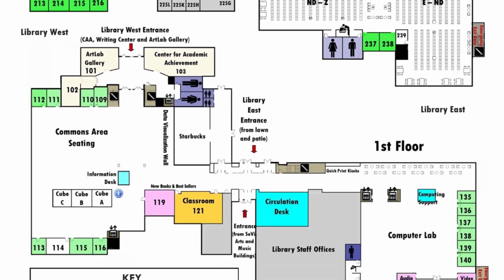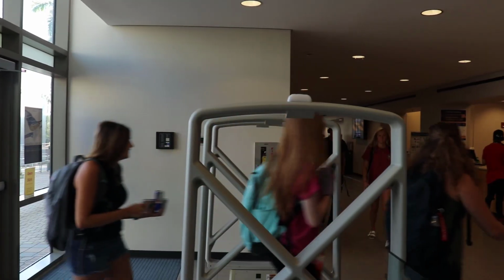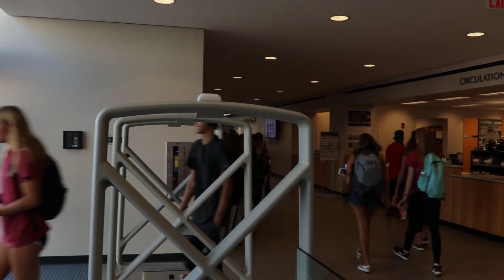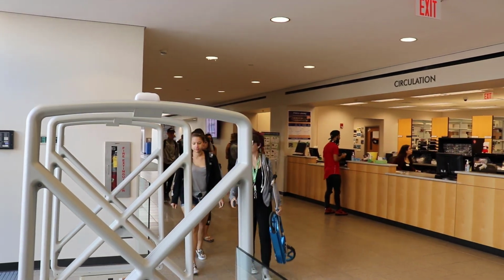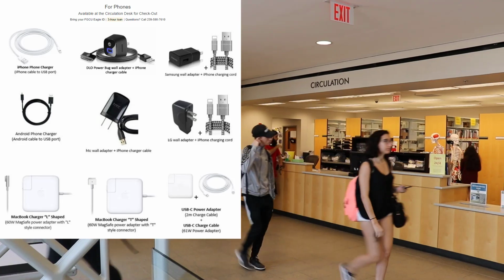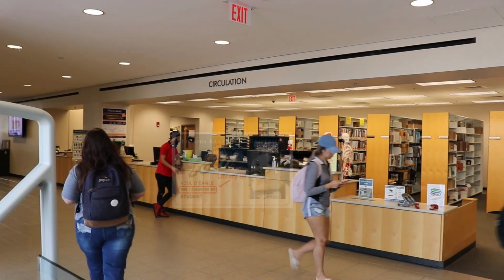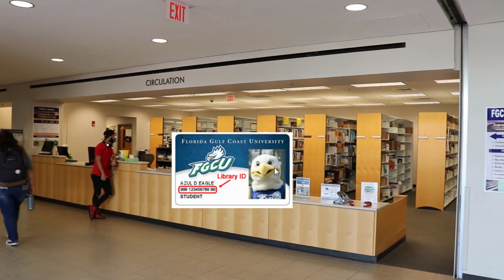If you walk into the library east entrance, you'll find yourself near the circulation desk. This is the first of many places to get help in the library. The circulation desk is where you can check out and return books, including textbooks and course reserves. They also have loanable technology, including power cords and chargers, laptops, calculators, cameras, and computer accessories and adapters. You'll need your FGCU Eagle ID number to check out anything from the library.